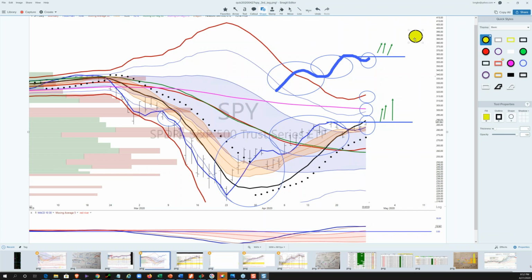So what I wanted to do was pull out, if you look at the RL10 compared to that dragon making a nice smooth move upwards, I want you to notice that on both of these legs, the RL10 didn't come through the dragon. And now it was giving us a second day of quiet grinding northward movement. Today, it actually peaked above the RL10. And so on that basis, I looked at this pattern as leg 1, leg 2, and starting leg 3.